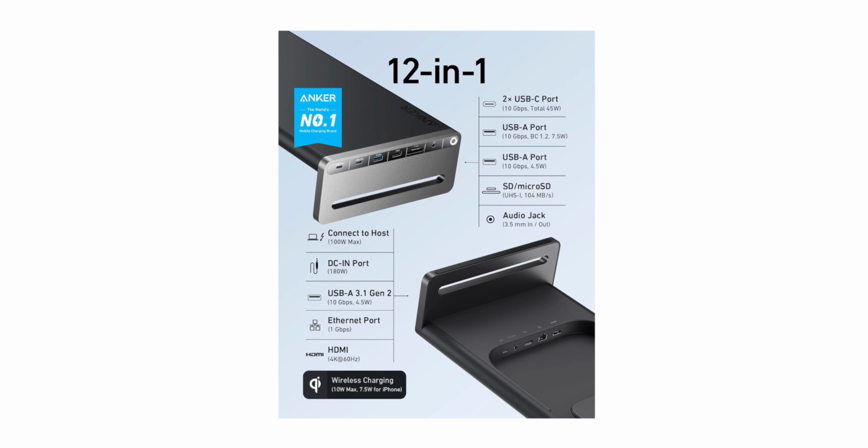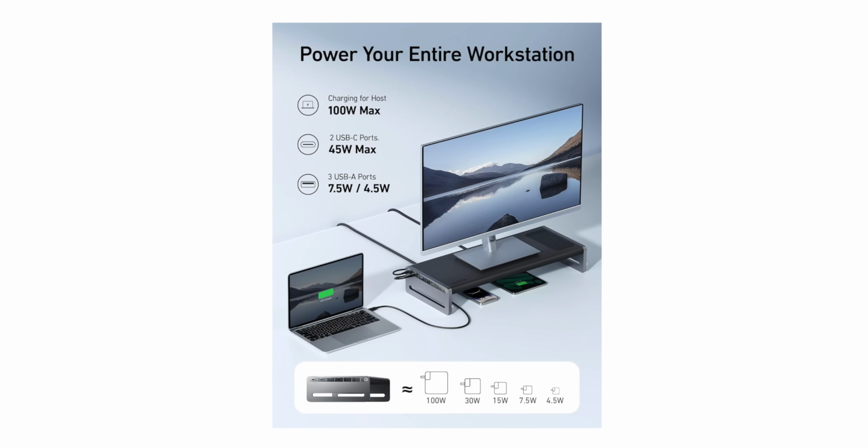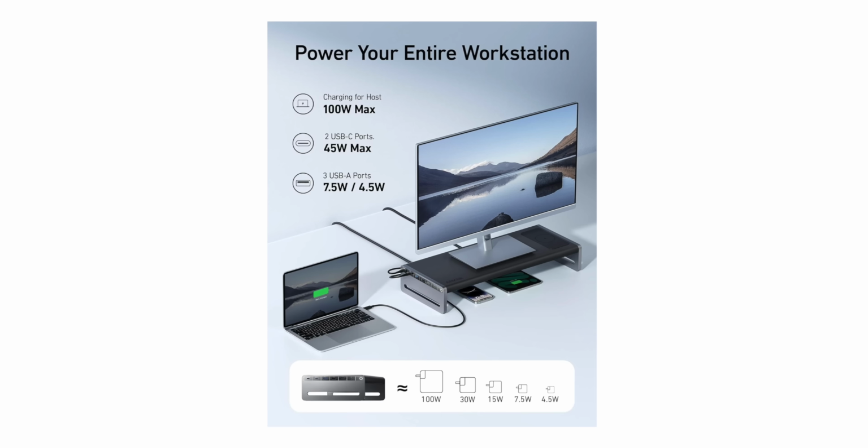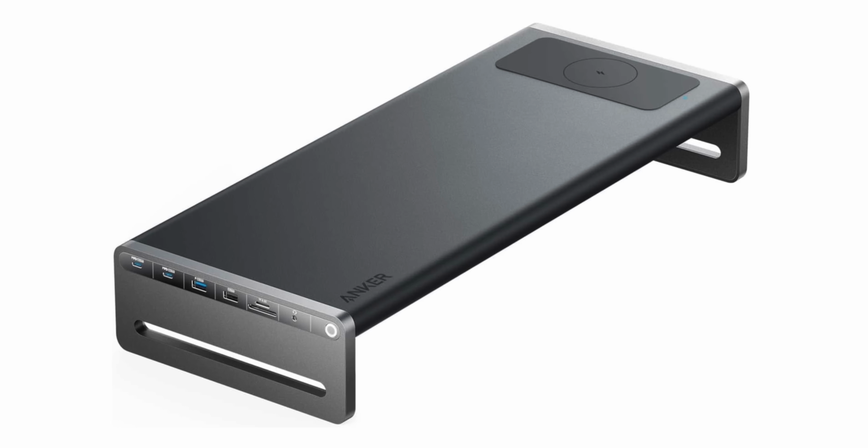Another really cool thing about this docking station is that it is a dock, which means it's going to give you additional ports for you to be able to use on your computer, USB-C, USB-A, all that good stuff. And another really cool thing about this docking station as well is that it has a charging pad. So you can just drop your phone straight on there and always have charge on your phone while you're working.